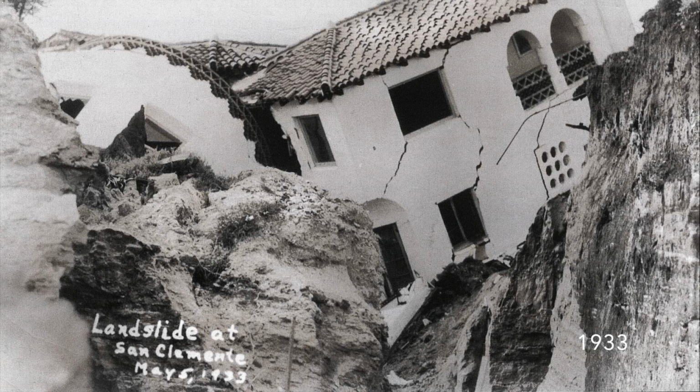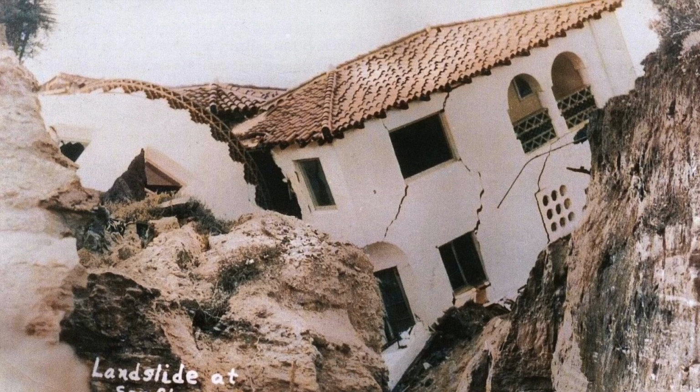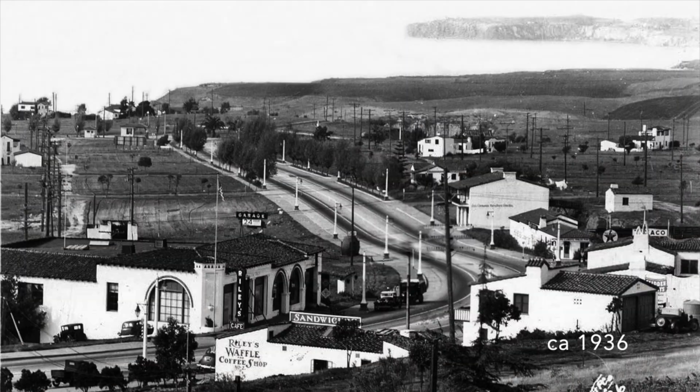In 1933, a 6.4 quake hit the Southland and destroyed the home of Thomas Murphy, one of Hansen's business partners and first mayor of San Clemente. But portions of the mansion were rescued and reconstructed at the newly formed San Clemente State Park, and you can see parts of that structure as the cottage to this day.